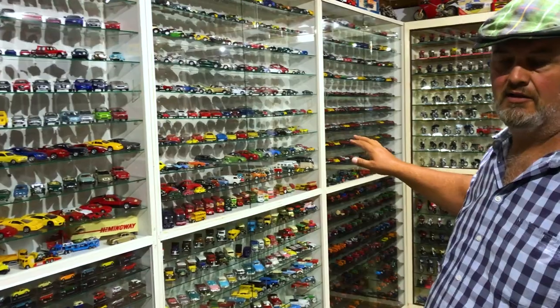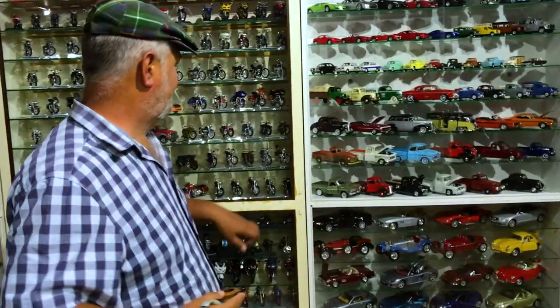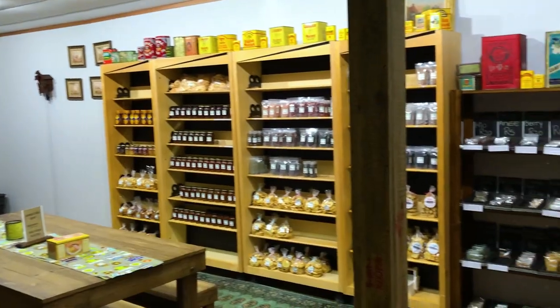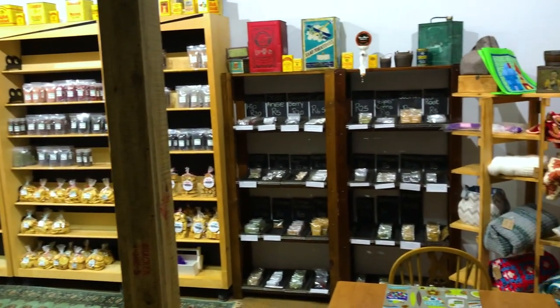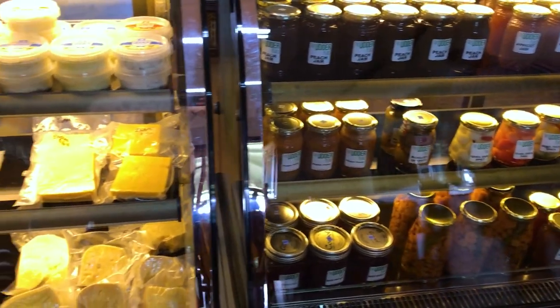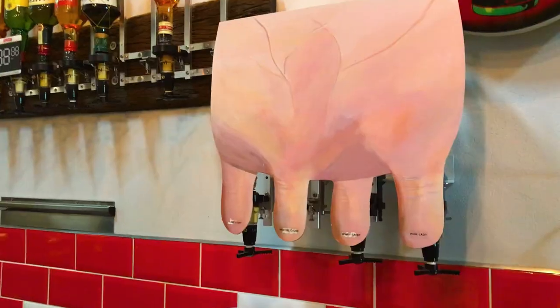Wynnette has a large collection of pipes and miniature vehicles. Wynnette and Yvette sell many different products, but their collection of goat's cheese and yogurts are amazing. And of course, they pour your liquor from an udder.